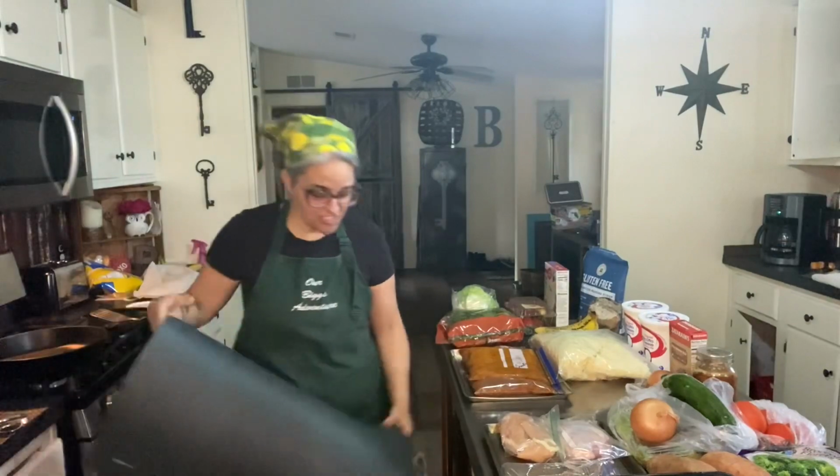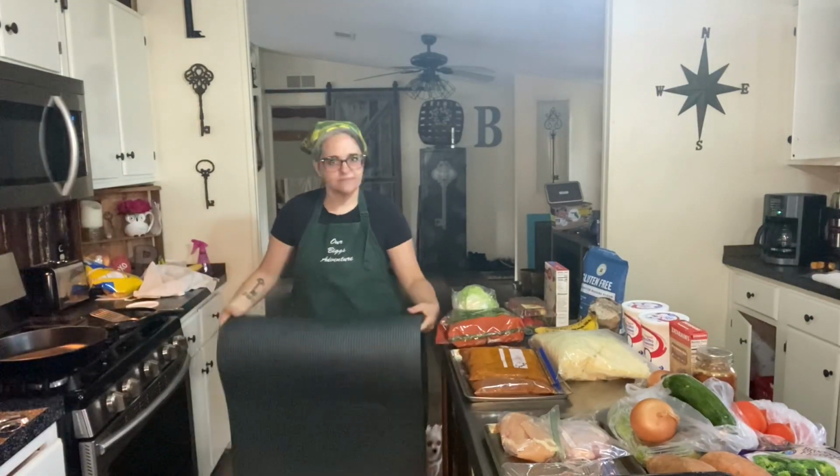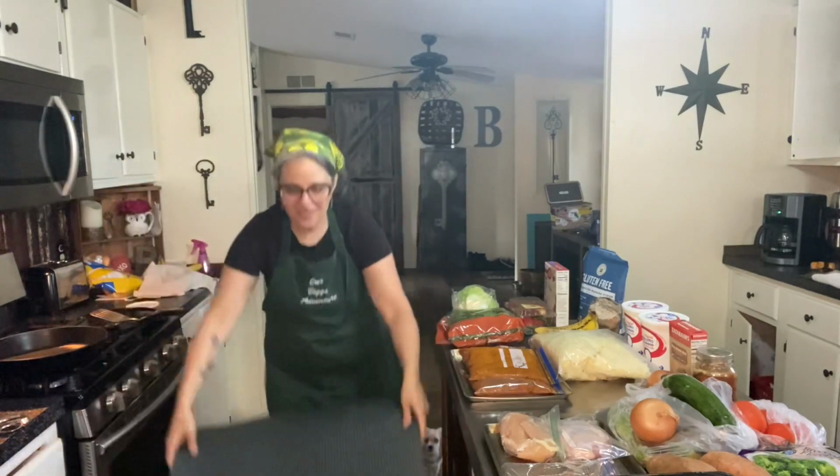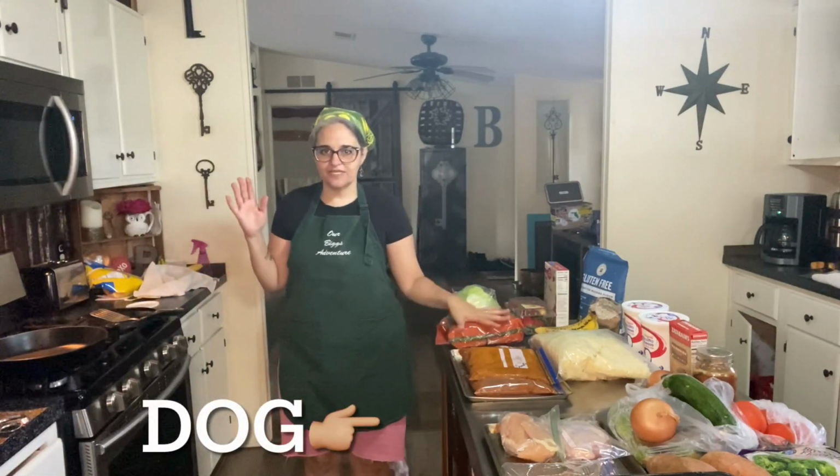Here is some behind the scenes footage that you don't see on my weekly meal prep and what's for dinner videos. My top tip is make sure that you have something comfy to stand on. This is my old yoga mat and I just put that down in my most stepped on area here between the meal prep surface and the stove.